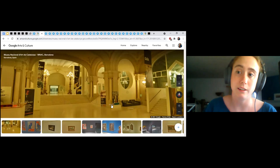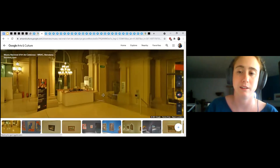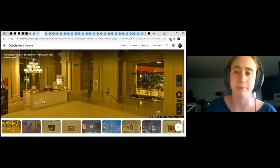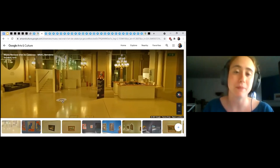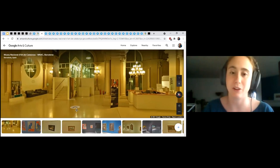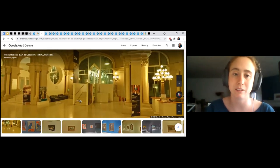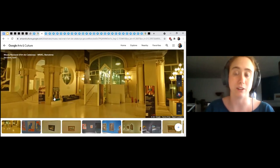And this is in the entryway. So you come in the museum. They take capturing this at night, so they have horrible light exposure. You'll notice that with Google Arts and Culture, sometimes they have great light exposure, sometimes they have terrible light exposure. But they do have a plethora of signage, which is very good if you want to find where you're going and not get lost. To me, I find it a little bit overwhelming just because there's so many things to look at.